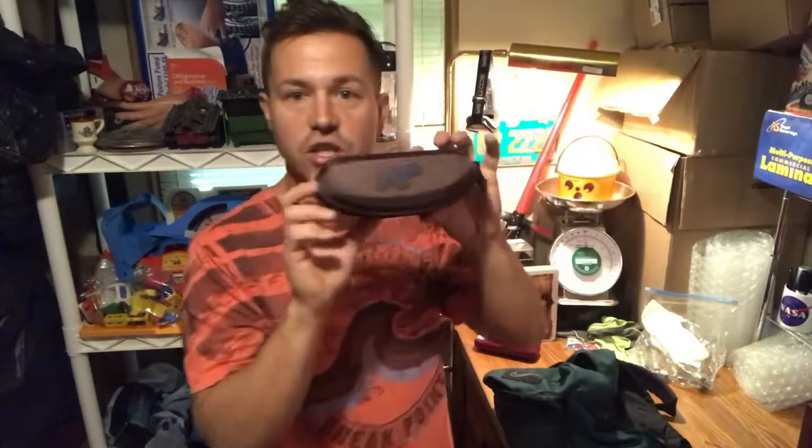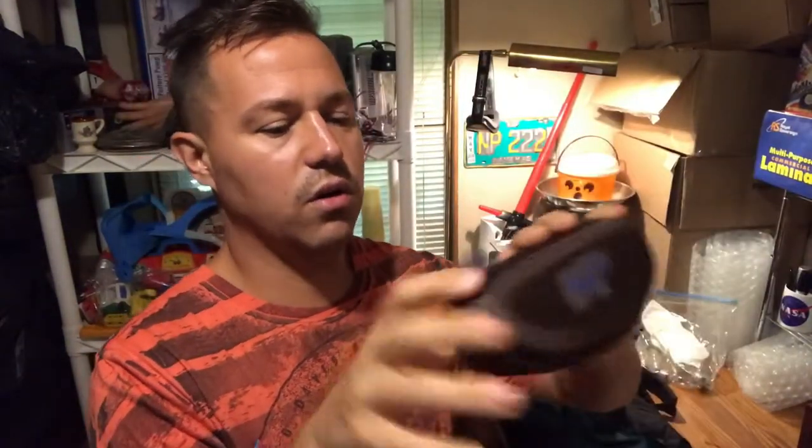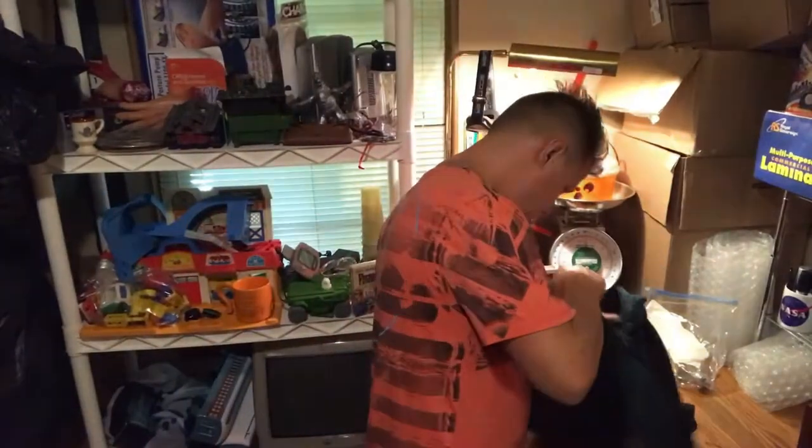Here we go, a Maui Jim eyeglass or sunglass case. Now, I've sold these many times. I sell them for $10 apiece, and I've sold 30, 40 of them. So that's $400, a $10 bill right there. People want these. They need them. They lose them, and they've got to keep their Maui Jims because Maui Jims themselves are $300, $400. All right.